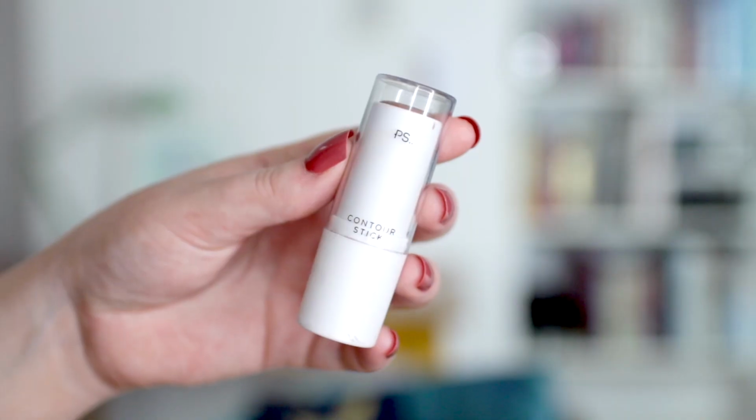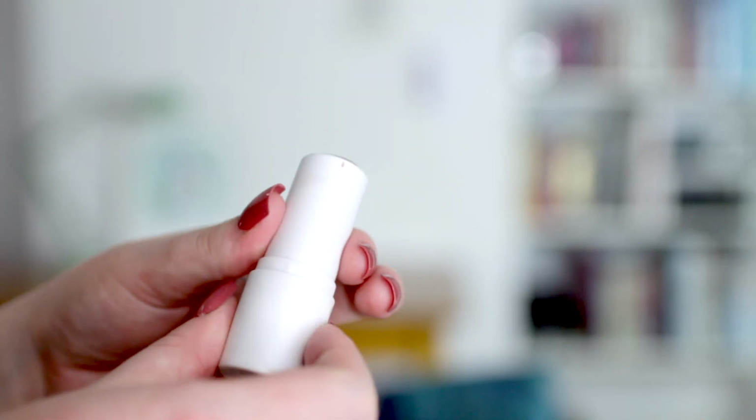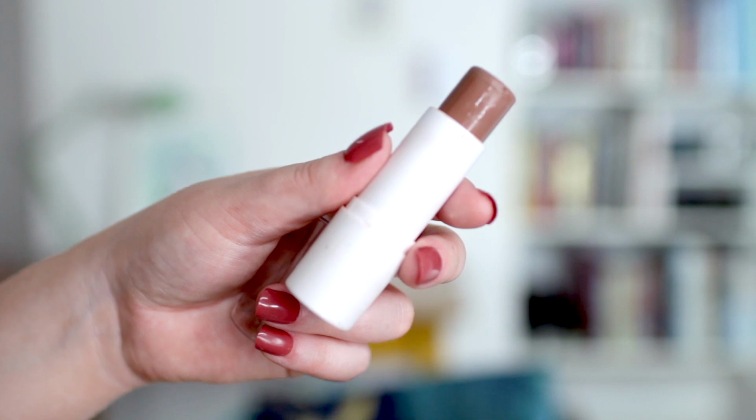It's just one of their contour sticks, and I know that this looks like it's going to be far too dark for me, but actually this blends out really well and it can blend almost into nothing. So if you use this sparingly and just really well blend it, then you can get a really good result out of this. I actually really like it. It's very cool toned. Again, it might not look that cool toned, but it is. And yeah, it's just really easy to blend this into the skin. It works really nicely.